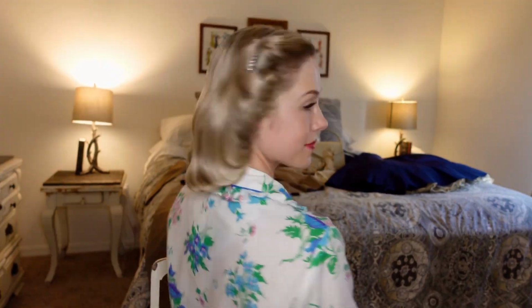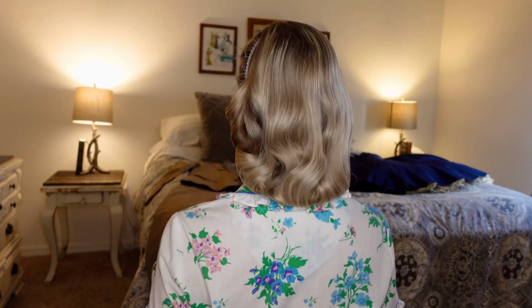For the style, I'm using one of the invisible hairnets by Jaconet. You can find them on Amazon. They're a little bit bigger and a little bit more delicate than the other hairnets that I have. And they work perfectly for keeping your style in place throughout the night.